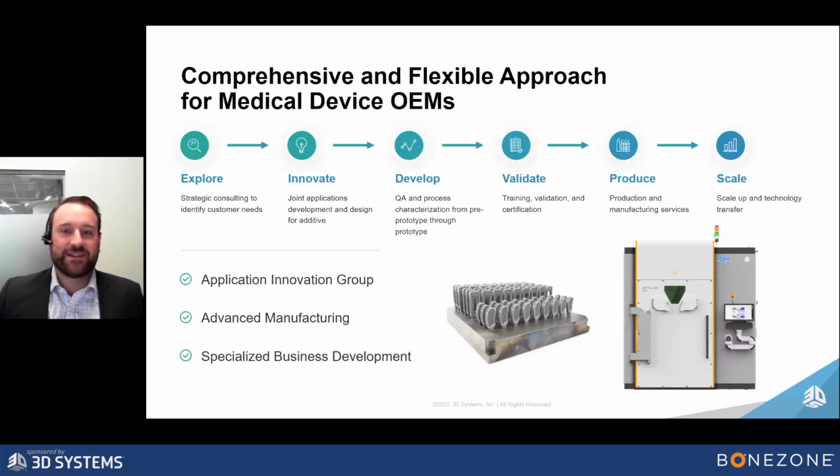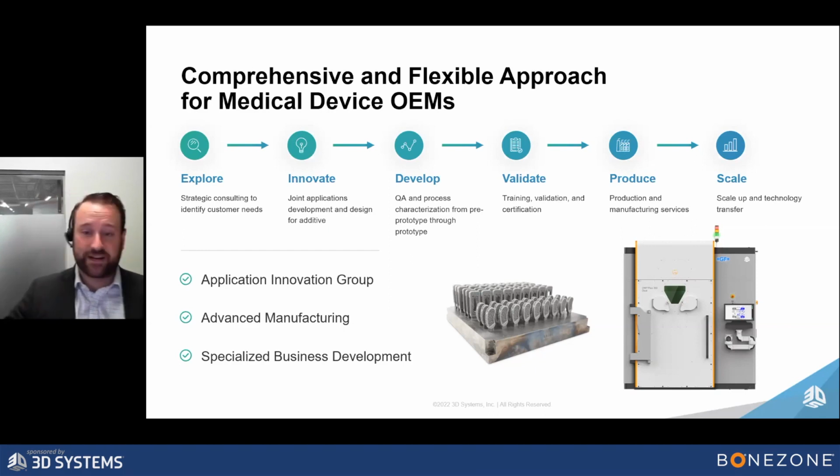Now, how do we implement this? And I think this is really what sets 3D Systems apart. We have a very comprehensive and flexible approach. Within the application innovation group that I lead, and 3D Systems as a whole, we believe that there is no prefix menu. The right solution comes at the right time, both as our customer is growing in their additive journey, as well as the application is moving through, say, a design control process, but also moving through the general maturity of the application itself.